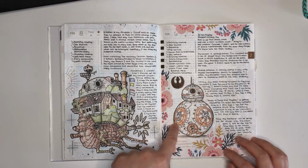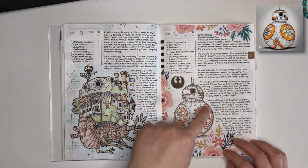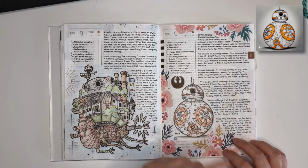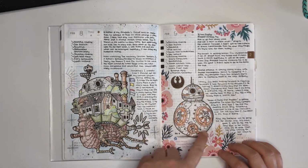After the day before's intensive drawing session, I decided to draw something simpler. I drew BB-8 from Star Wars Force Awakens. It was still a little challenging because drawing circles or circular lines is not easy for me. So I really like this drawing though.